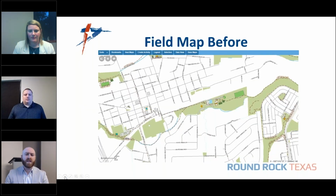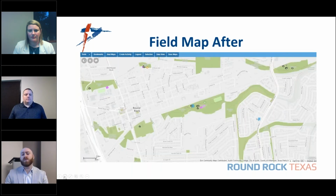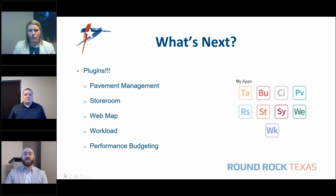The last thing I want to cover today that we've done to improve Cityworks was a cartographic revamp of the field map. This is what our field map looked like at initial implementation back in 2014. You can see here, it doesn't really look that slick. To be honest, it looks very ArcMappy. So we've been working on some cartographic updates, and this is what our field map looks like currently. We're very pleased with the base map, choosing a pastel color palette, etc. And that's all I have for you today.